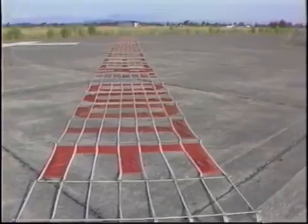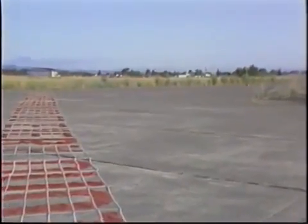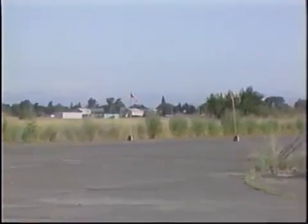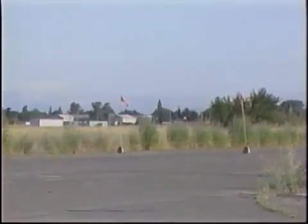The banner and the pickup apparatus are now in place. It's important to note that we've placed the banner at a 45-degree angle to the flight path to facilitate its launching.